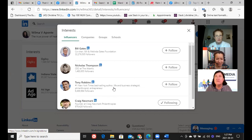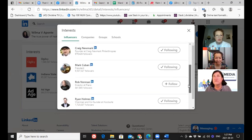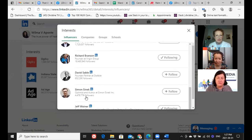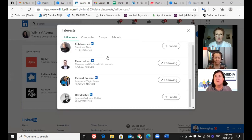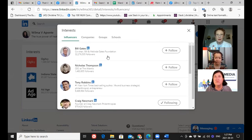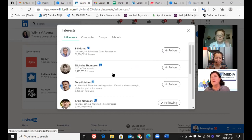So your interests, I don't see any groups here that you're in yet. No. Okay, these are all people that are followers. So if it says members instead of followers, that means it's a group. But if you don't see members, you know that it's not a group, that it's just people that are following you or that you're following, right? These are suggestions that you might want to follow these people.